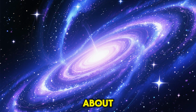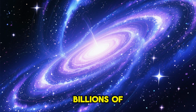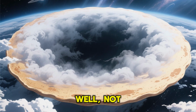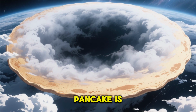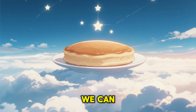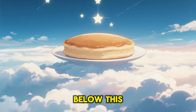The Milky Way is about 100,000 light-years across and contains hundreds of billions of stars. But most of these stars are in a flat pancake, and the Earth is in the middle of it. Well, not technically in the middle, but in it. But the trouble is that this pancake is surrounded by a huge cloud of gas and dust. And this dust blocks our view of what's beyond it. We can only see the stars that are close enough to us, and above or below this pancake.